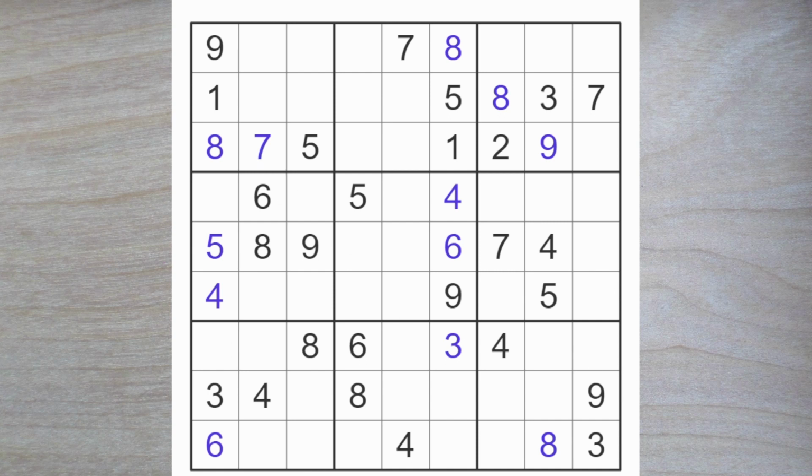Oh, stupid me. The very first thing I saw in this puzzle was the 7 and the 4 here. Now that we have found this 4 quite a while ago, it's clear that this must be a 7, isn't it? And therefore we have a 7 in one of these squares here.